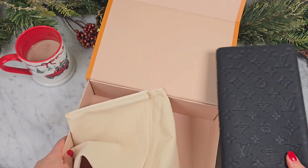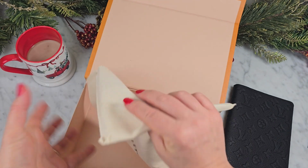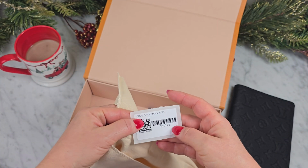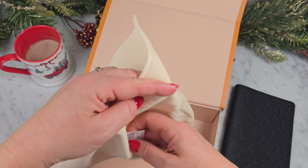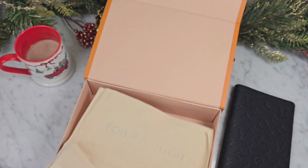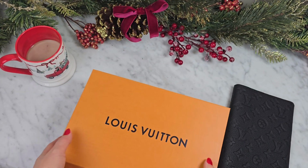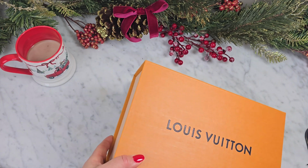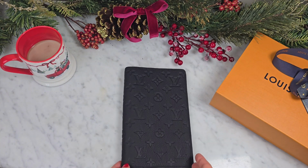Okay, let me move the box. The box was nicely packaged. Let me, oh, something is there too. Oh, so Emily Noir, and that's the code. This is what came with the planner. Let me move the box aside, and then I will show you how my journals fit in this.